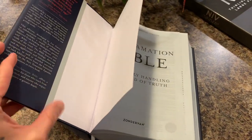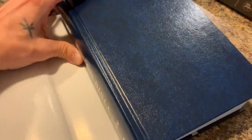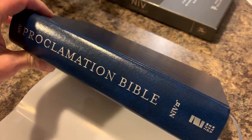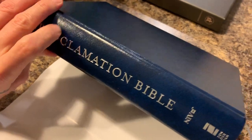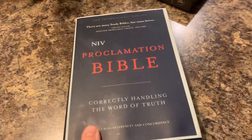Even with the cover off, it has a nice navy blue color to it. And I would say that's pretty true to its color right here that you're seeing in the camera. Almost got a marble effect to it and spots, if you can see that. Proclamation Bible, NIV Zondervan, and silver stamp here. It is comparable in size to the Artisan Study Bible that I reviewed yesterday, and the Starting Place Study Bible.